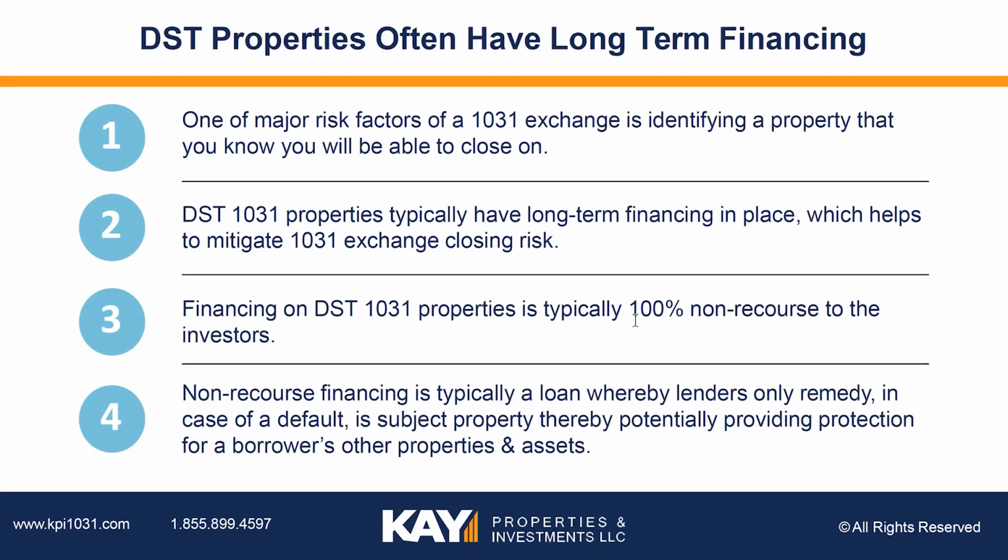The financing, I mentioned financing earlier, and one of the things that you have to worry about if you're doing a 1031 exchange is that you only have that 45 days to identify. And so if you are doing a DST, the loan is already in place. So you get rid of that aspect of trying to make sure you can have it all come together.